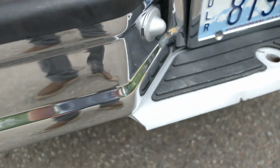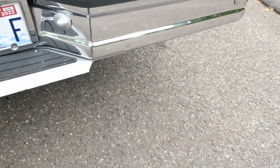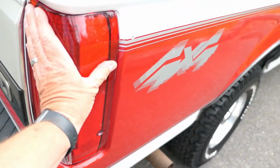And then rear bumper's in nice shape. A little cut here. I mean, the bumper cover's a little faded, but nothing. A little ding right here. Little marks here. A little split. Taillights are nice and shiny.